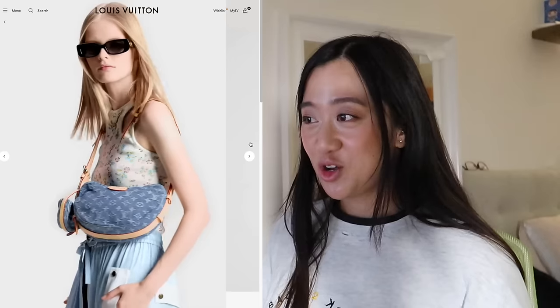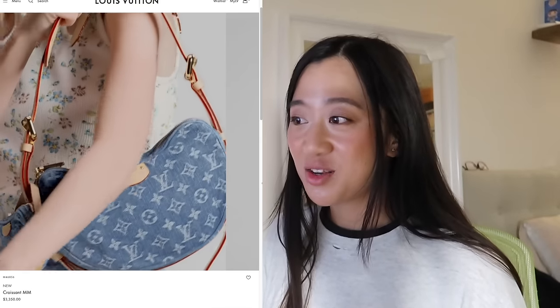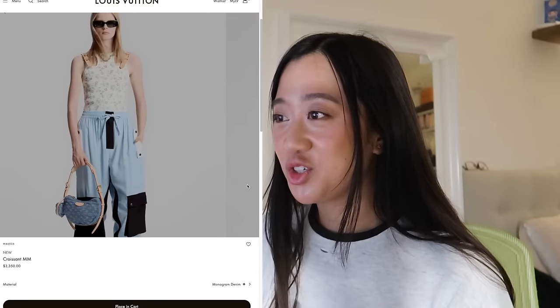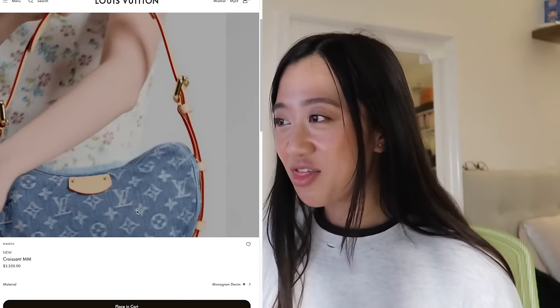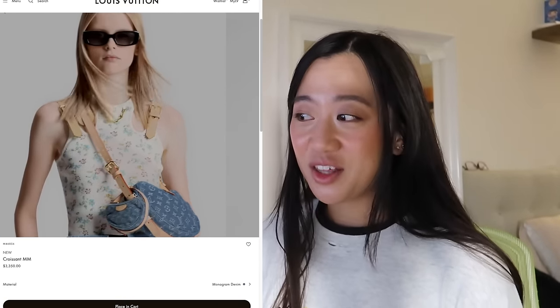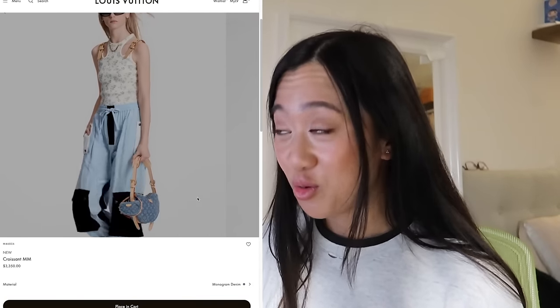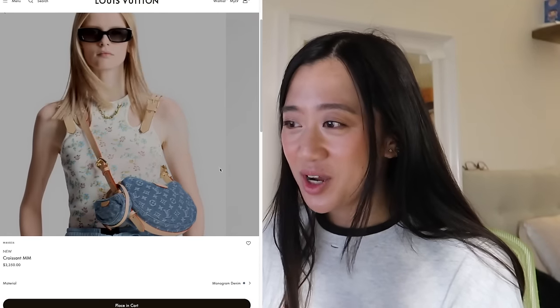Okay, so the croissant. I feel like this is what everybody is talking about, because it's two bags in one, essentially. I mean, I'm on the boat with everyone else that I wish that they just sold this separately so it would be cheaper. Like, if you take $1,000 off and just sold it as is, I honestly feel like this would be sold out if this was $2,000 as opposed to $3,350. That is pretty expensive. I mean, but I still am kind of surprised that it's not sold out.